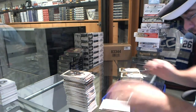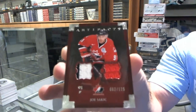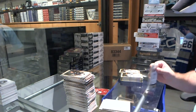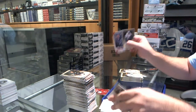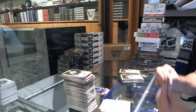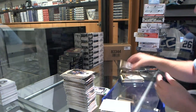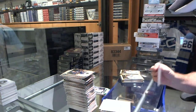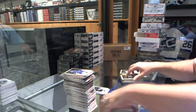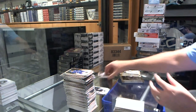We've got for the Colorado Avalanche, number 125, Team Canada dual jersey, Joe Sakic. We've got a red rookie for the Vancouver Canucks, the /299, Jordan Schrader. We've got an emerald rookie numbered /85 for the Dallas Stars, Alex Chiasson. Goalie insert for LA Kings, Jonathan Quick, /999. Woo, we're going to end off with a patch. Great success.